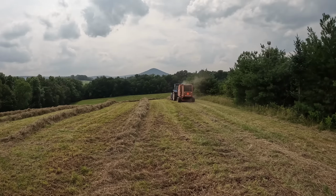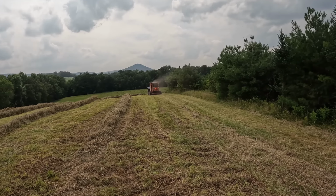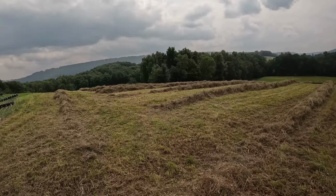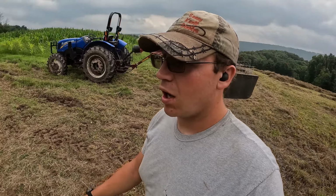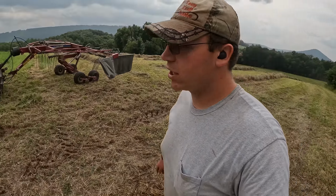I am oh so happy to see that the round baler is hard at work picking up the hay. Daniel just got here and he was getting everything fine-tuned. Away he goes. I'm not gonna lie, these windrows are pretty big. When I was here looking at this earlier, when it was disc bind, I didn't think there was too much here, but after raking it, there's a lot here.